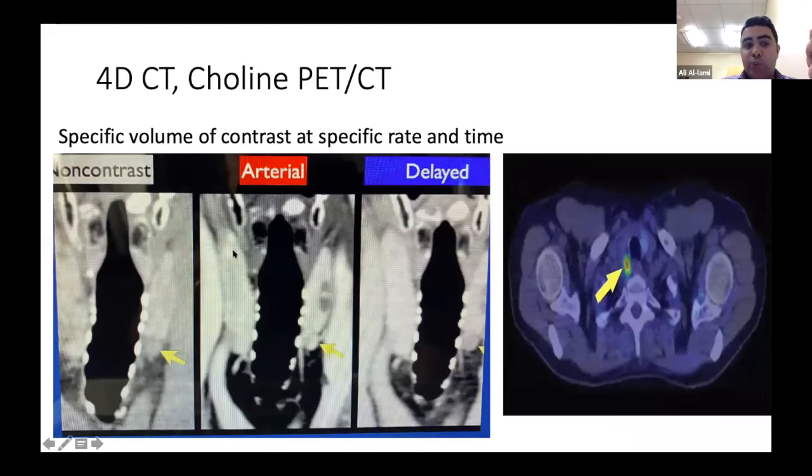This is what you will get with a 4D CT scan. On the left-hand side, you see a non-contrast study, which shows up the thyroid and the adenoma, where the arrow is pointing to. This is the arterial phase, where it is highlighting the adenoma, and this is the delayed venous phase, where again it is highlighting the adenoma.